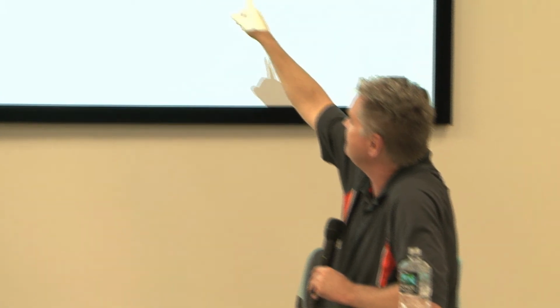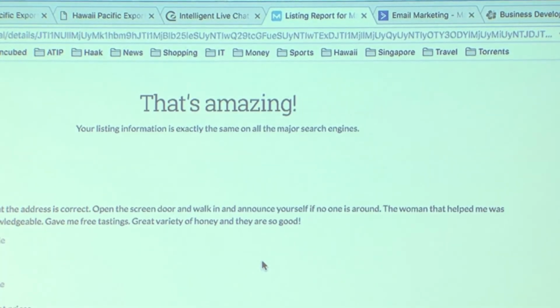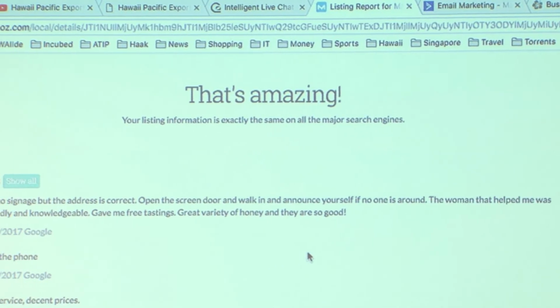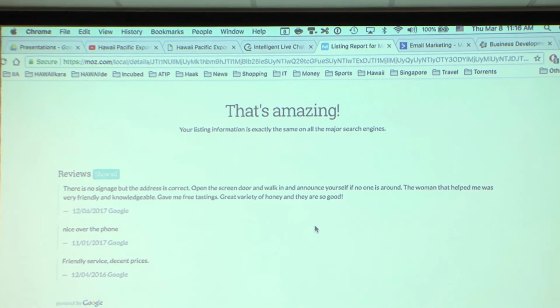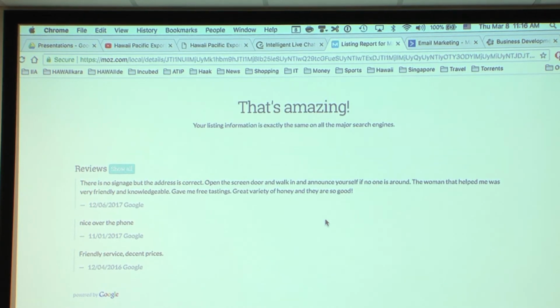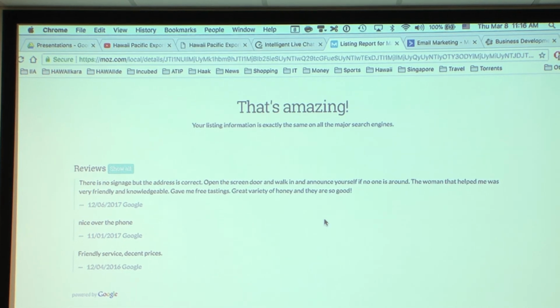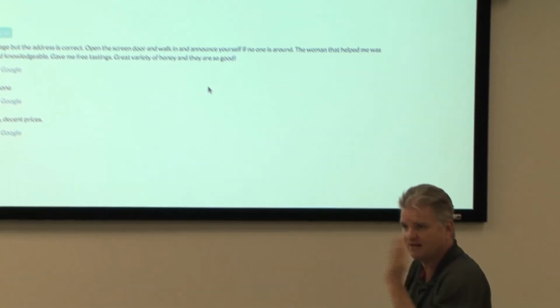The other key part to this is not just the incomplete, it's the inconsistent. You've got to be very careful with this. If your home business address is 321 Manoa Drive, and on Yelp you're listed as 321 Manoa Drive Suite 232, Google thinks you're 2 different businesses. They don't know that they're the same. You've got to make sure that your address and business information, phone number, everything is consistently the same on every single place you post it, which is, again, what these guys do for you. You make it once, and they distribute it for you.